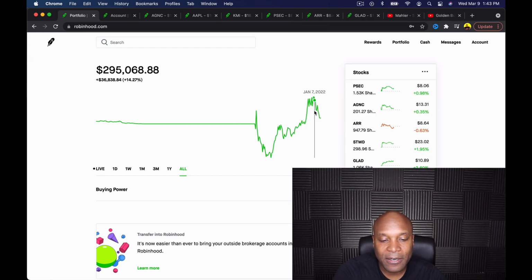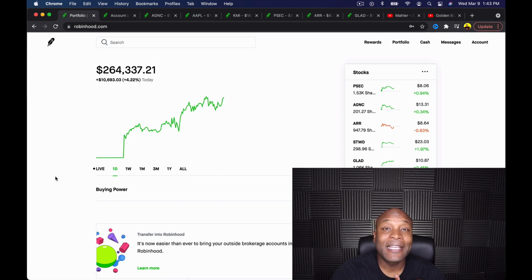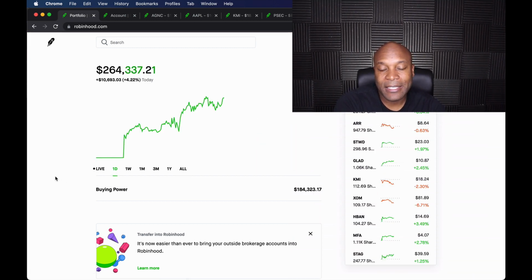I'll show you guys here, right? So like you can see, or 40,000. So you can see here, December 31st, 2021, I was up 42,000 overall since I started investing on Robinhood. But I just like to show you guys that because I want you guys to see what you can experience in regards to investing in the stock market. Now, I do want to bring your attention to the buying power here that you see on the screen.